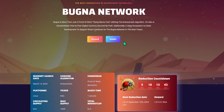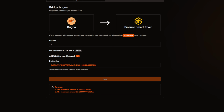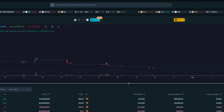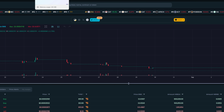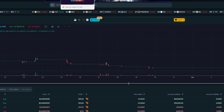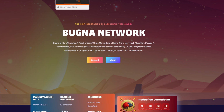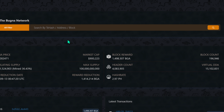They have Discord. They have all this community around this coin, which is great. They have the transfer to wrapped Bugna. There is a bridge, so you can transfer and trade it on the DEX tool. So there is another way, for whoever uses MetaMask or PancakeSwap. So now you have the choice of that bridge, and then also you have the Explorer, which is great.